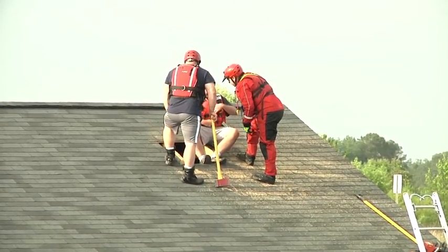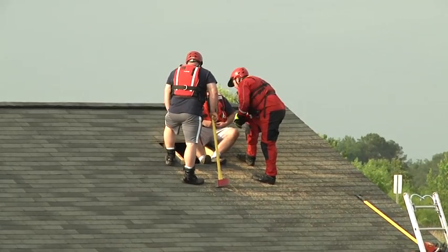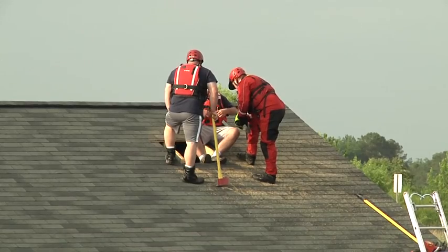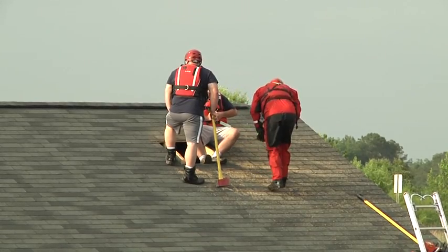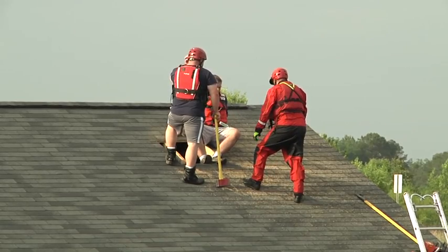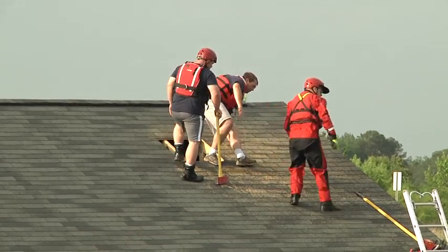So the guy was okay. He was in the attic, out of the water, but he was just trapped and couldn't go anywhere. So now we've taken him out. We've actually added a little bit of hazard to him because now he can fall off the roof. Yeah. But we put the PFD on him, and if he does fall off the roof, we know we're not going to let him drown.